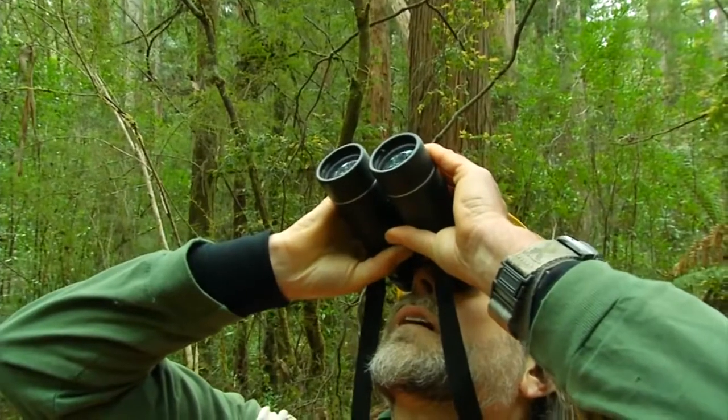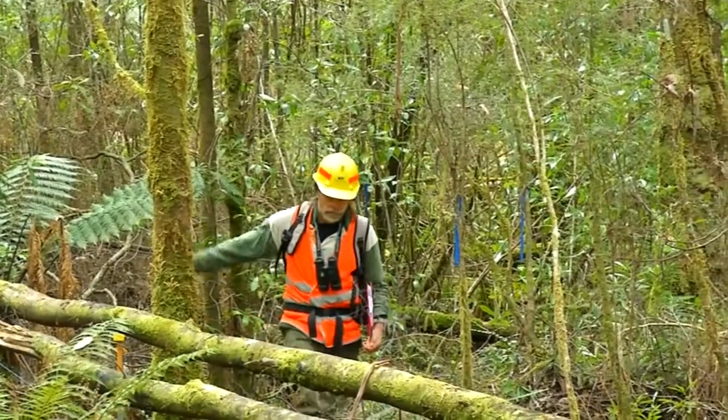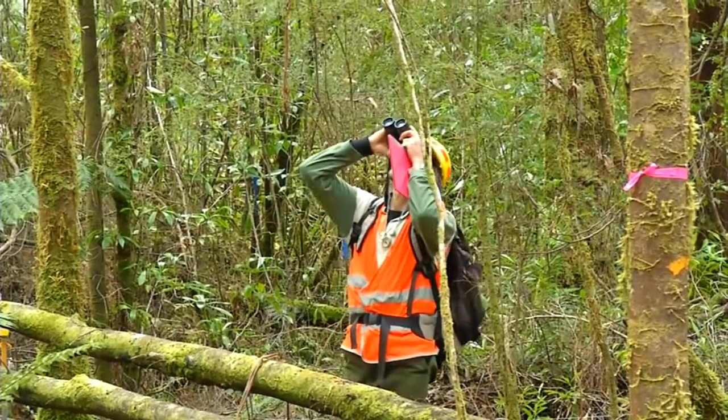Another way of telling the health of the forest is to look at the animals which live in it. Birds are an indicator species, and Dr. Andrew Hingston has been carrying out bird surveys in the Warra for almost 15 years.